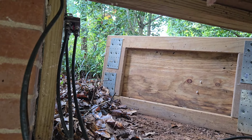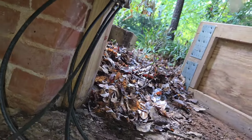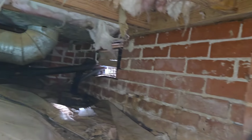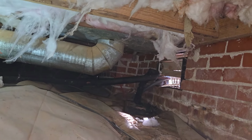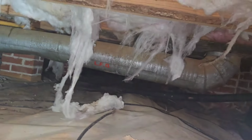Guys, crawl space encounters, this isn't about UFOs. I'm not encountering UFOs around here. This is about, you don't know what you're going to encounter when you get into a crawl space. Moisture, termites, critters, fungus, mold, you name it. That's what we encounter, or I encounter.